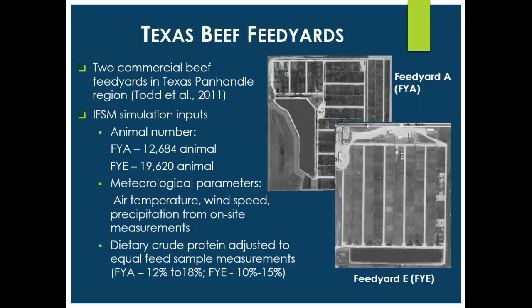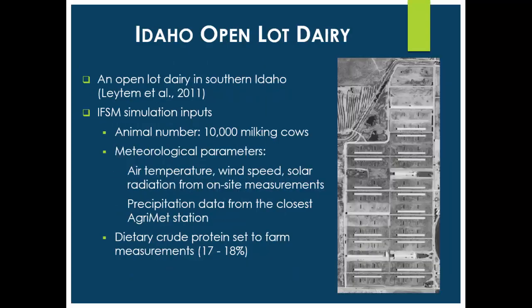For air temperature, wind speed, and precipitation, the data that we used were measured on site. And then when we simulated these feedyards, we adjusted the dietary crude protein to be equal to the feed sample measurements taken at the feedyards.